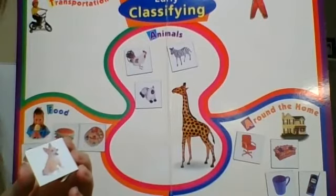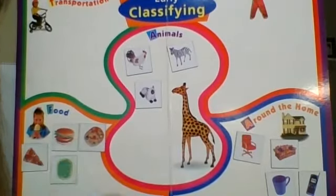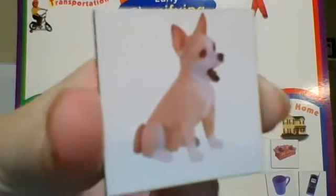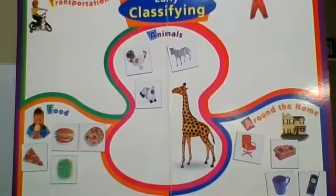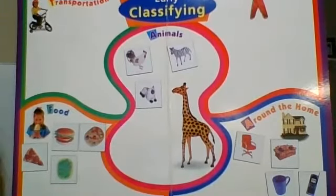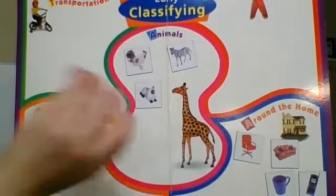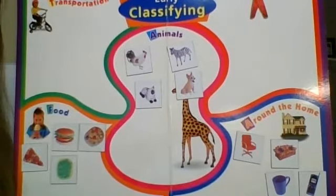Okay, let's go down here to Jaden again. All right, Jaden, can you see this? Dog. Good, Jaden. Where would we put dog? Is that around the house, an animal, or food? Animal. Good job, Jaden. You're doing really good with this. It's an animal. Good.